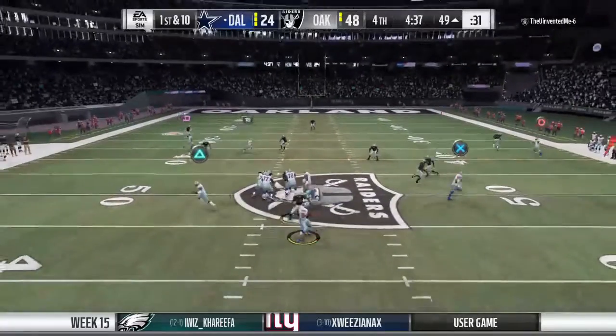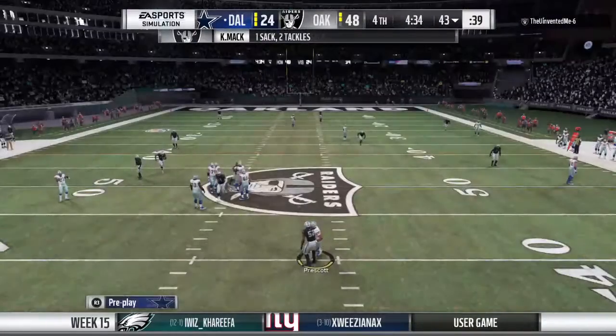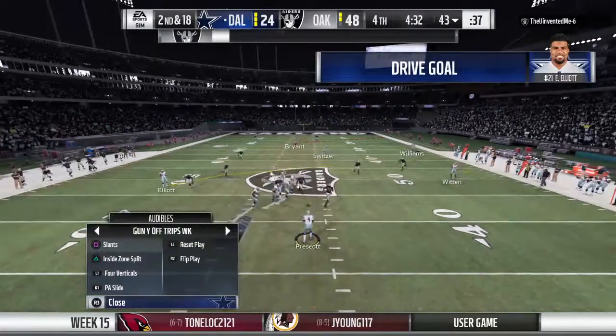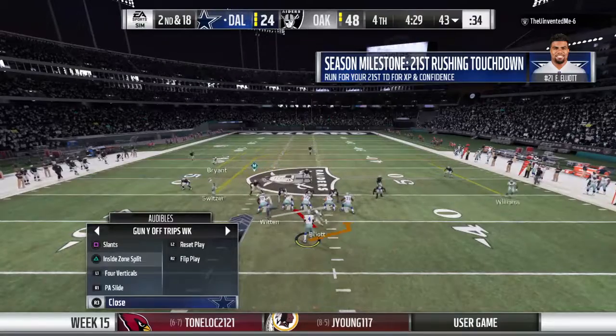They play fake to Elliott. Now Prescott. And down he goes. Brought down, a Raider sack. Khalil Mack. He's the one to get him, and that's sack number 7 for him on the year.